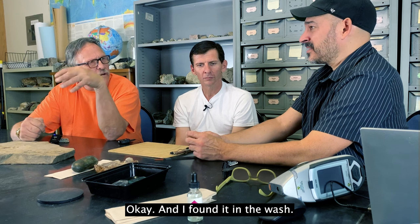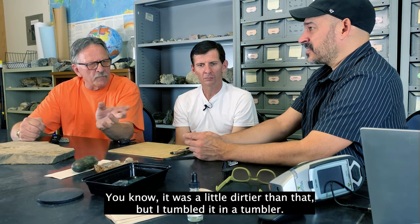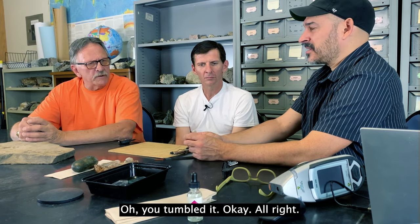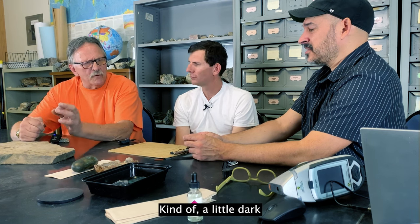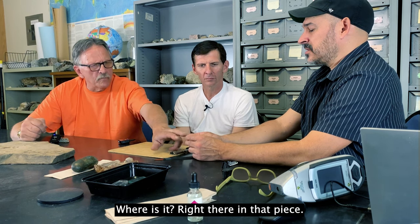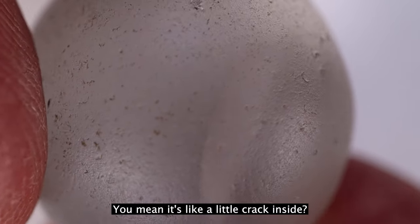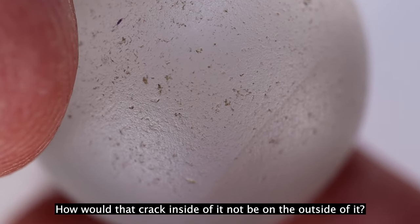I found it in the wash, and it's a little darker than that, but I tumbled it in a tumbler. Oh, you tumbled it. Okay. So what did it look like when you found it in the wash? Kind of just a little dark, you know. But then I saw this piece, right there. You mean that it's like a little crack inside? Yeah. But how would they crack it inside of it and not be on the outside of it?